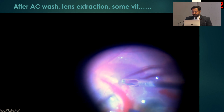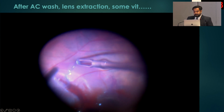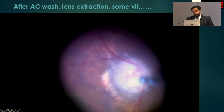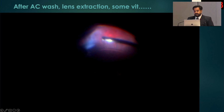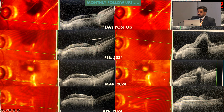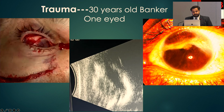Thereafter, you try to plug this with ILM plugs, as much as you can get from wherever. Wherever you get the big flap, you try to cover it over the flap, and then the peripheral holes are lasered. Thereafter, do the base dissection, because if you try to do the initial PVD in the periphery, you can induce a detachment. It was monthly follow-ups, and recently we did the silicone oil removal, and the patient gained a vision of 6/36 now.